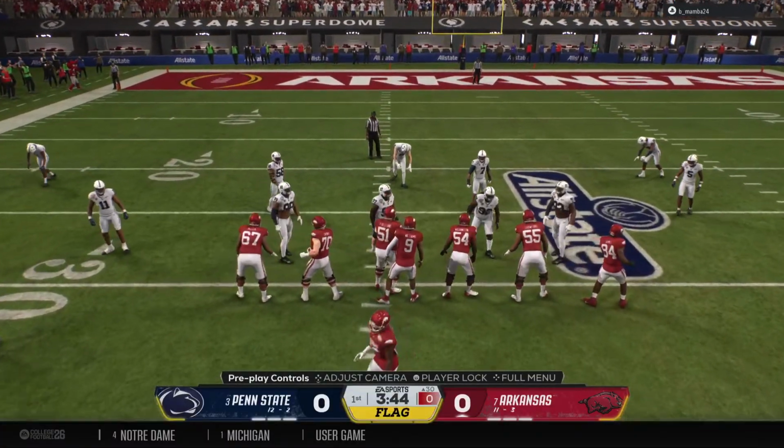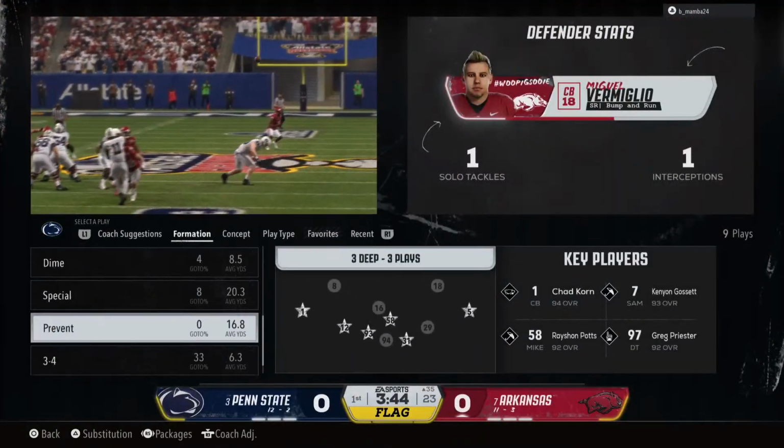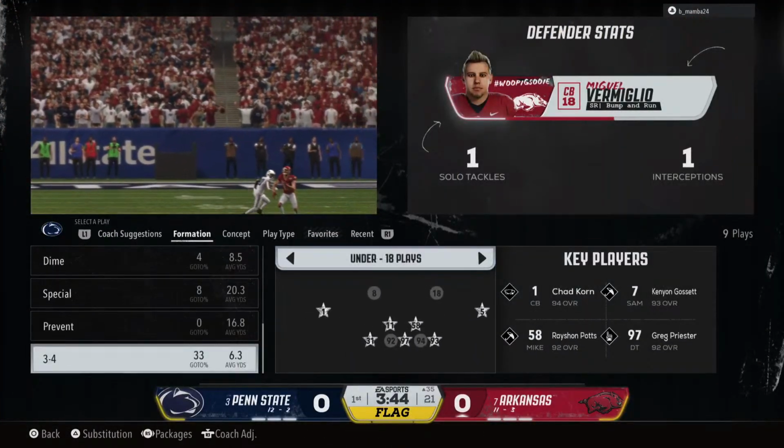Looks like he didn't get the snap off in time. That'll cost him 5 yards. And the head coach will decide to accept the penalty and take the yardage.